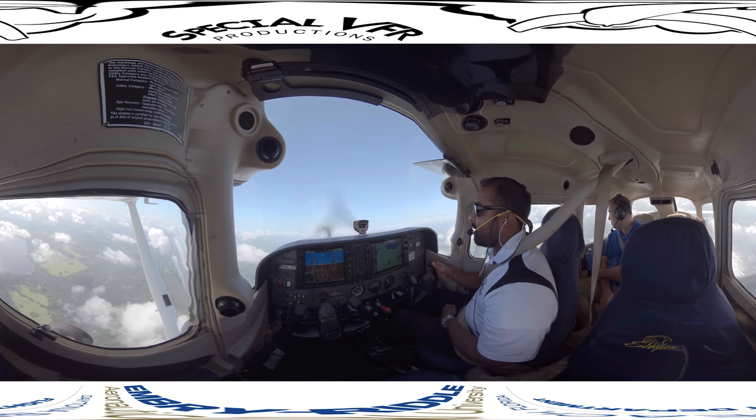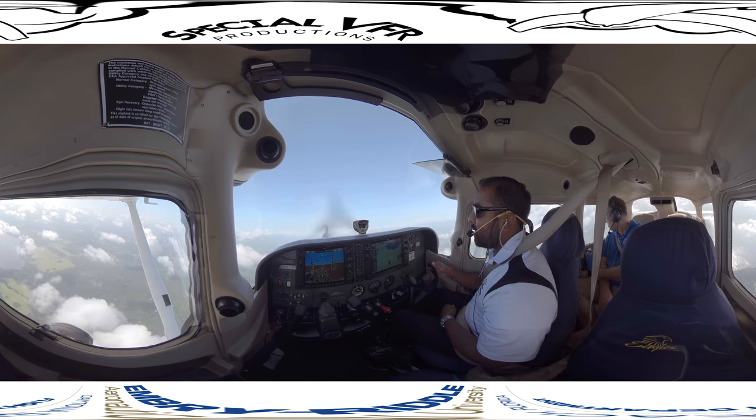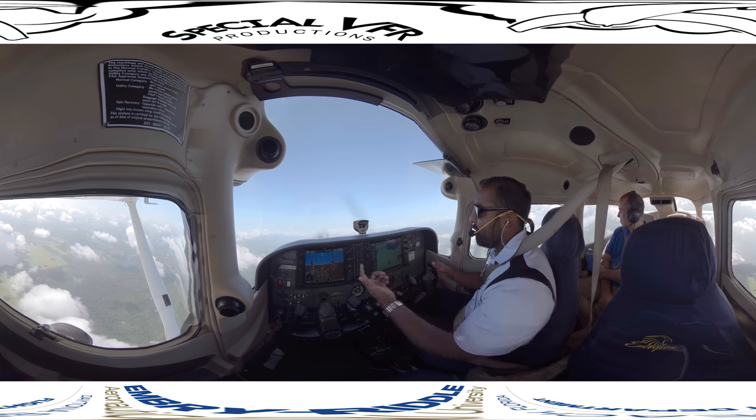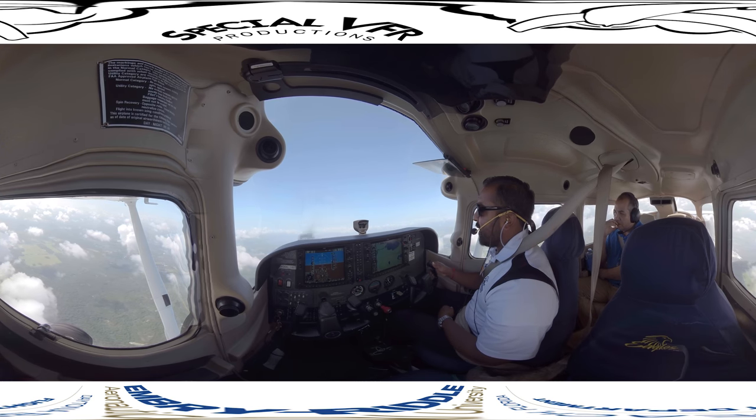Here's the traffic: 422 Echo Romeo is about 5 nautical miles east of Lake Winter at 3,200, climbing to 3,500. Now we're coming up to 4,000 feet. That's the altitude I wanted, about 10% of your VSI, so about 30 or 40 feet. We're going to go back to the 100 knot cruise.